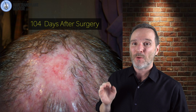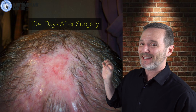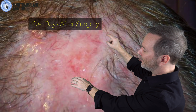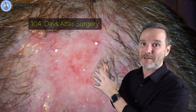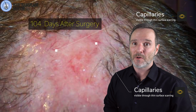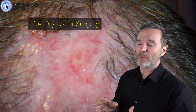Day 104, and all of the scabbing is gone, and in its place in the center of the scalp is very thin tissue that's trying to recover. When we zoom in, you can see these small capillaries and veins struggling to reconnect and reform in the very top of the scalp, and eventually this is going to become just scar tissue, and while it will continue to get smaller, the peripheral edges will heal and maybe some of the grafts will grow.